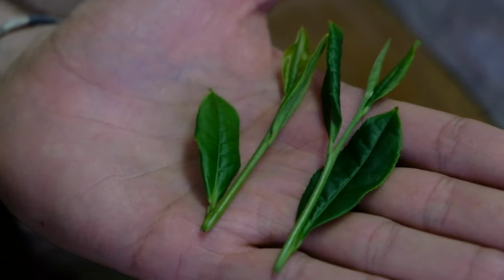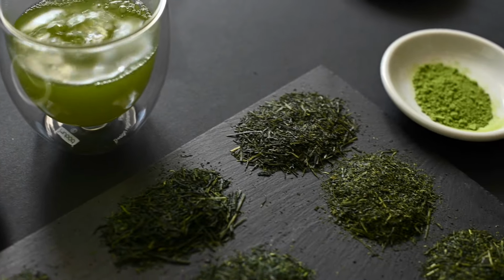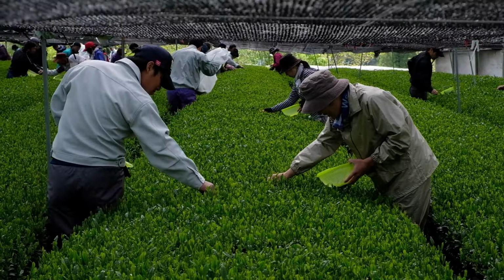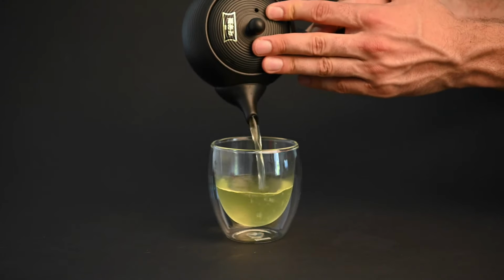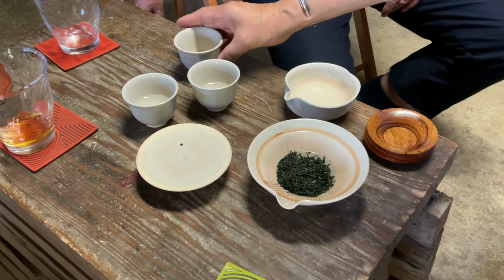And as a result, you can actually tell a little bit about the flavor of a tea just by looking at the leaves. For example, a gyokuro tea will be shaded for the longest time, and as a result, it will have the sweetest flavor and the darkest green leaves. If you're interested in getting a good gyokuro, you now know what to look for.